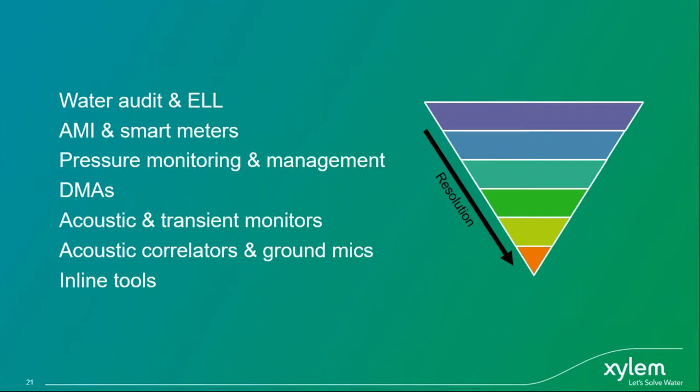And of course, this made me think of the systematic approach to water loss, starting with a broad and historic view of the system with the water balance, trying to figure out your economic leakage level, and then utilizing AMI and smart meters to feed into that water audit, getting more high confidence in your measurement. Understanding those system hydraulics and improving the data set from that AMI system, and then leveraging that same AMI system to monitor and manage pressures throughout the system.